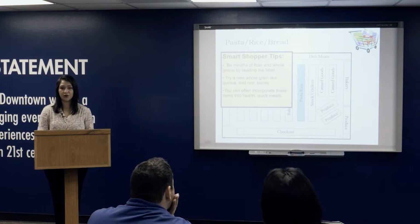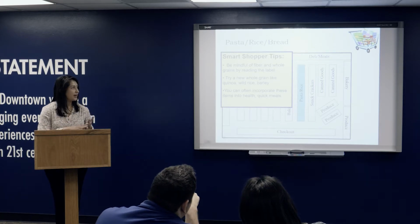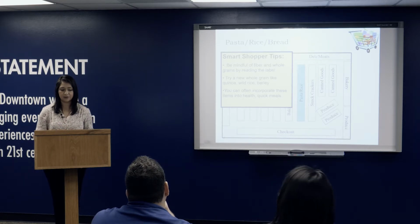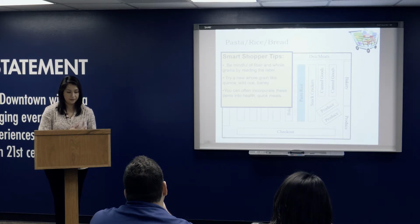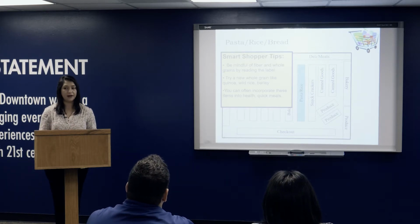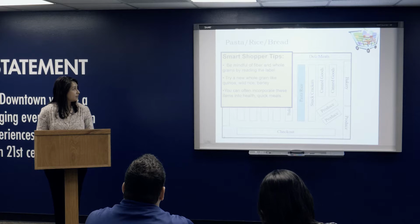Here, make sure you're also getting enough foods with fiber in them. For your cereals, your breads, all of those, you're looking for more than 5 grams of fiber per serving. Most of us don't get enough fiber in our diets. And what's fiber good for? Digestion, it keeps things moving. It also helps you feel fuller. Different types of fiber help reduce cholesterol, so it's important to have fiber in our diets.